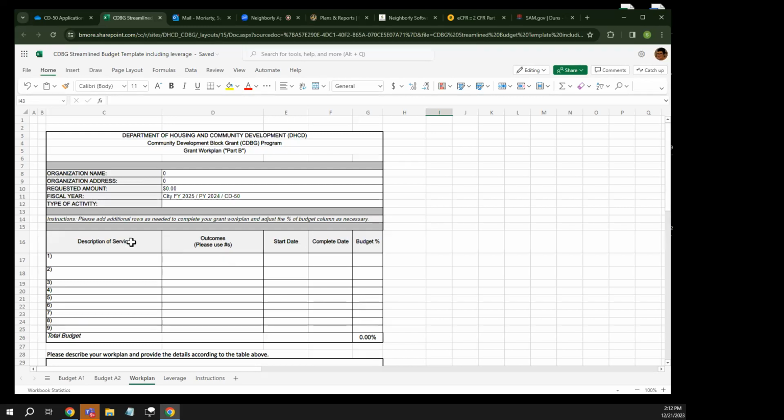Right. So these two columns here, C and D, the description of your services, should definitely mirror what's in section F of the main application, where you've listed out your activities. Service and activities mean the same thing.